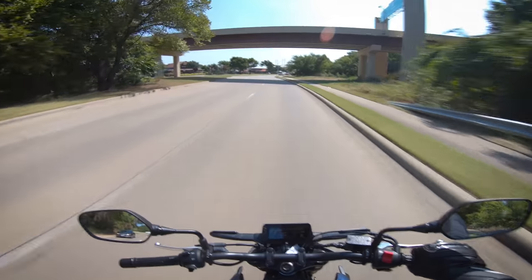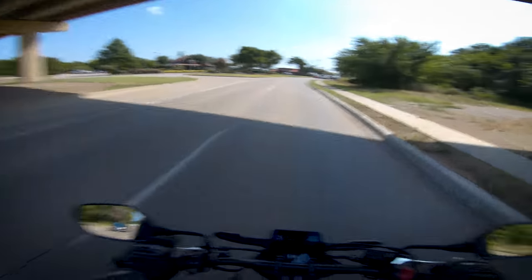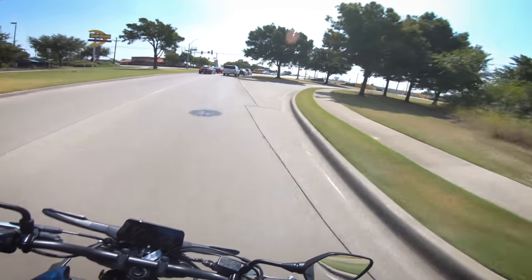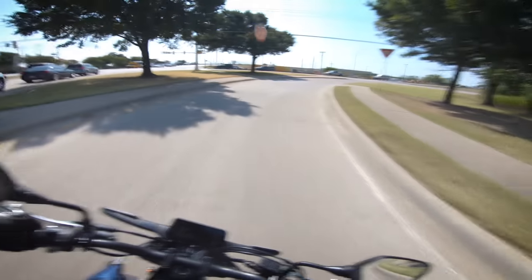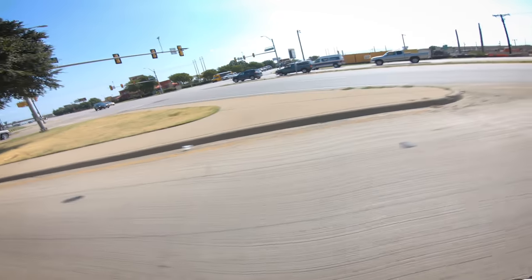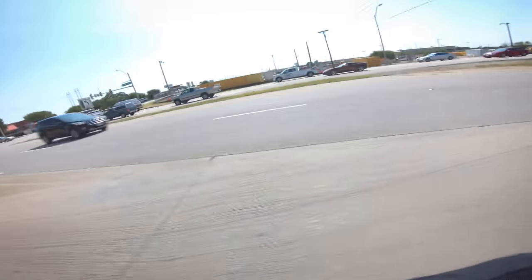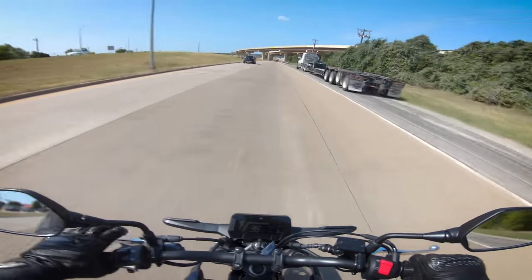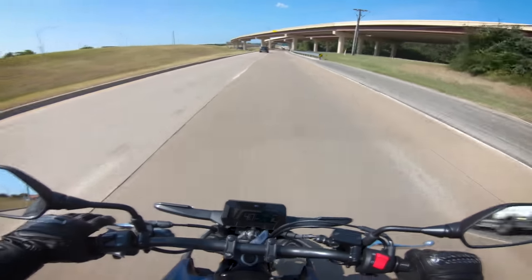First and foremost, if you're comparing this to something like an RC 390, which I know I haven't ridden on the channel, or in real life, I don't know why I said it like that, then you're probably looking at the difference between this beautiful, super reliable Honda and a hyper unreliable KTM, of which I've owned.